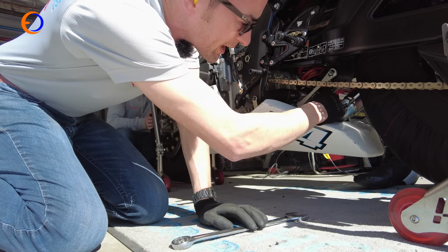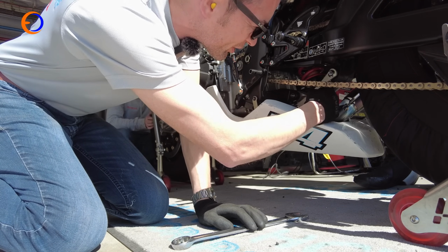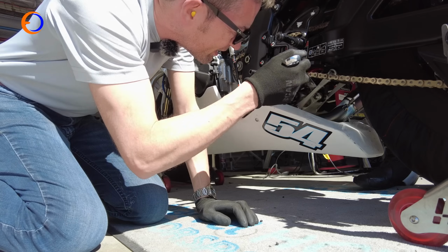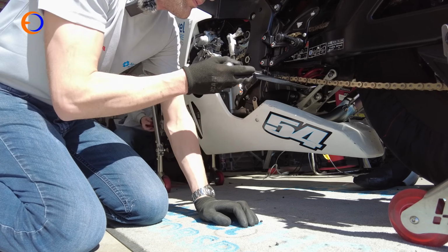Right, that's 2 mil out of the ride height. Do up the lock nut. Put my gloves on this time, my fingers got a bit toasty last time. Even though I'm not touching anything near the exhaust, the heat goes everywhere. Right, that's done. Let's go.